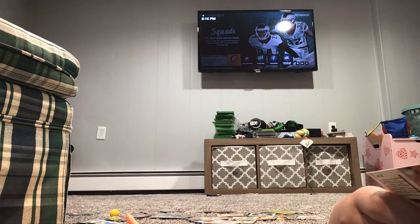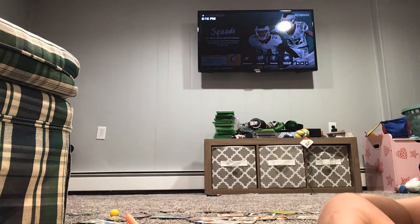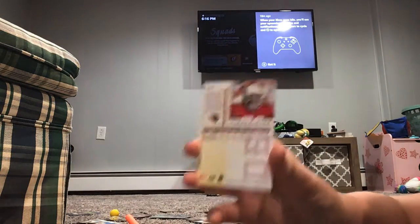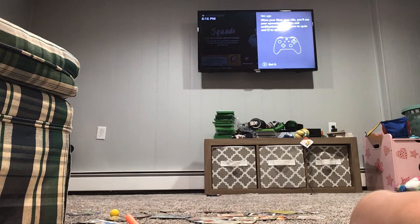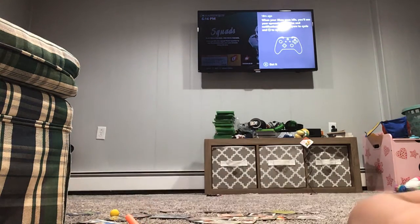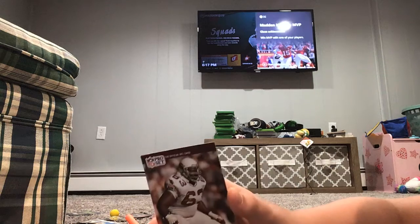Simeon Rice, Leaf card. This card's kind of boring, I'm not gonna lie. It's just some holographic details, and on the back it's just that. So, yeah. Vi Sikahema, running back for the Cardinals, two times in a row. Another Cardinal, three Cardinals players in a row. Tootie Robbins, tackle for the Cardinals.